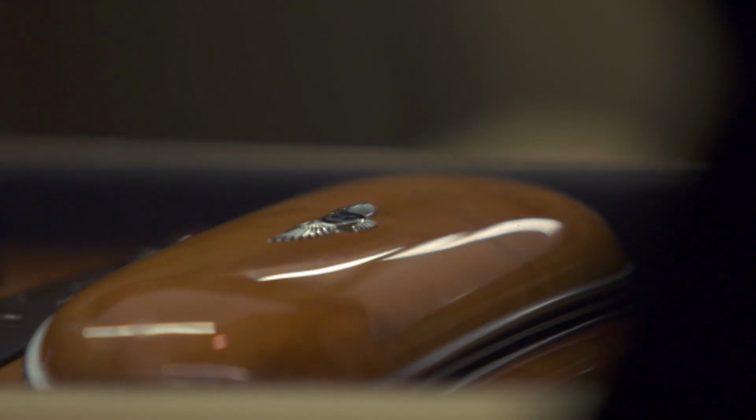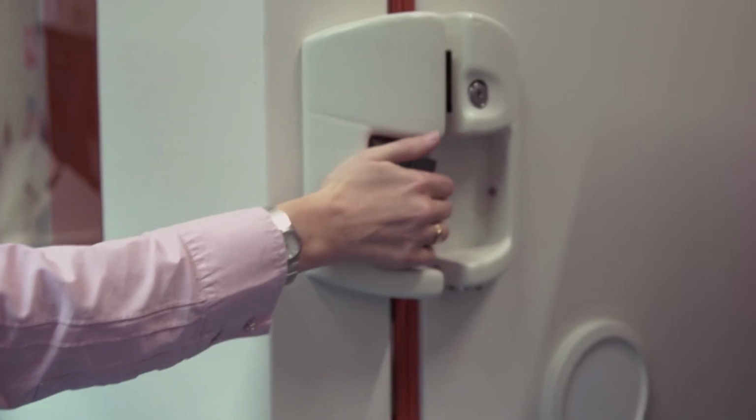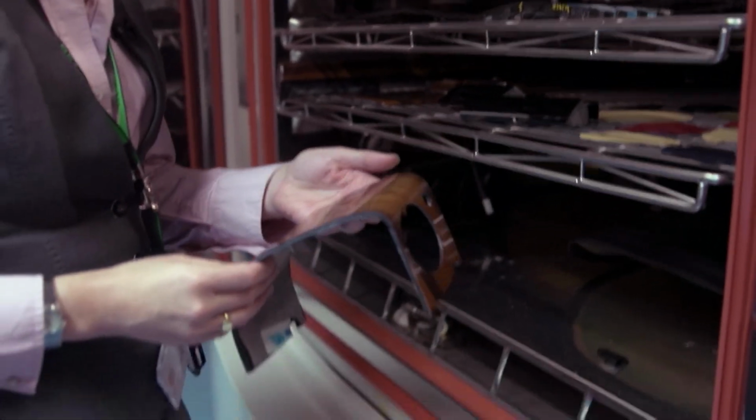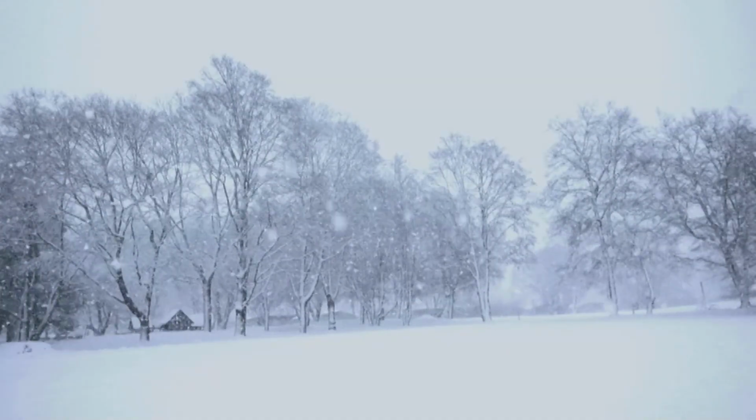While some pieces are pushed to their limits outside, others are heated to their core right inside the laboratory. So what we've got here is a thermal cycling chamber. This machine goes perhaps twice as hot as the hottest day you would get in the desert to as cold as the coldest parts of Russia.